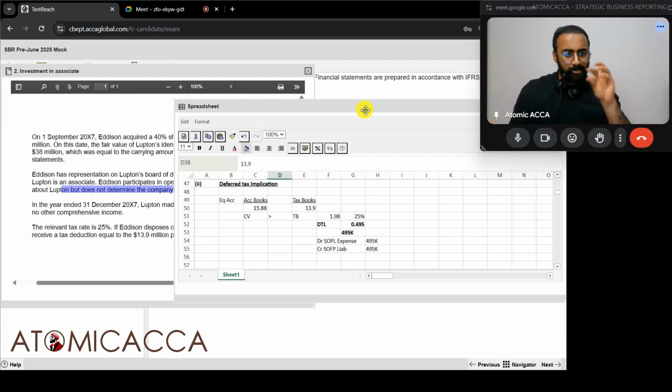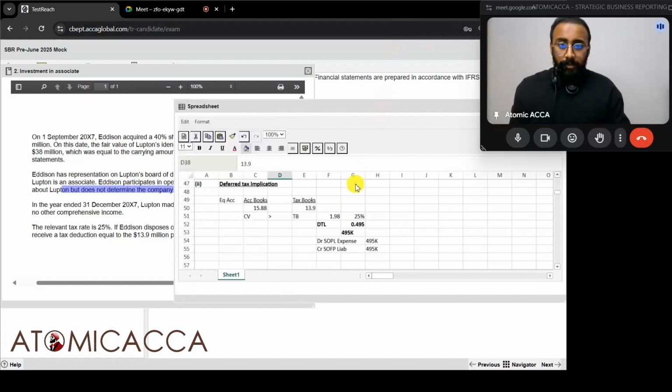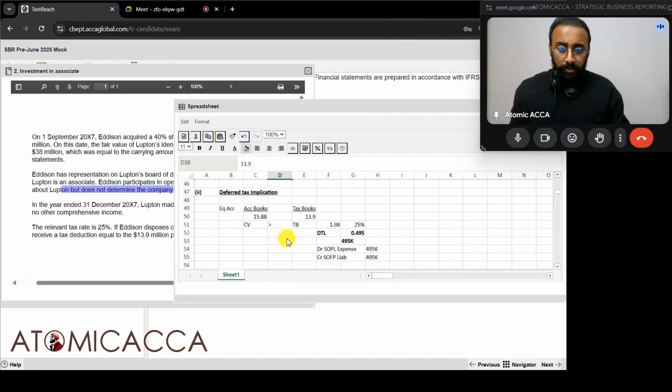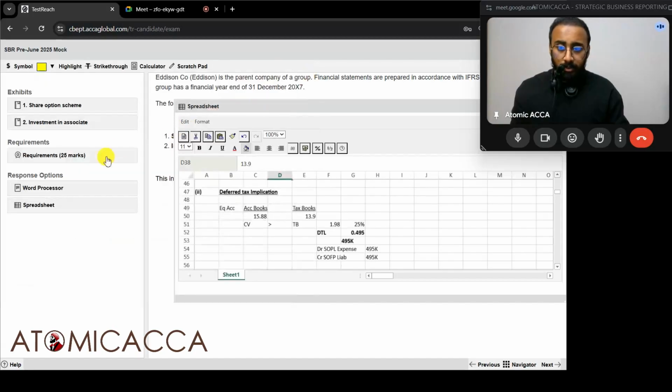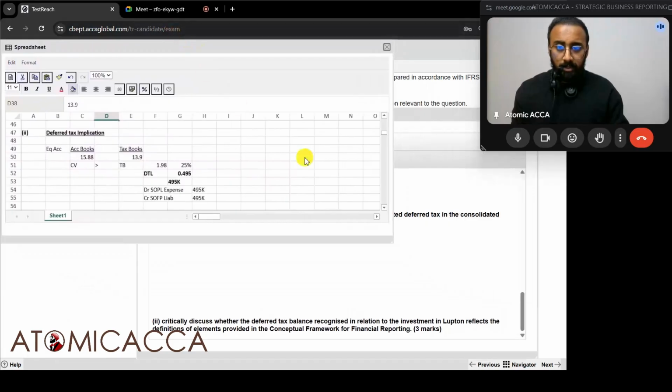So here, this is the key concept we are going to bring when we are discussing the points. Because the company is not controlling the dividend policy and hence the control is not with them, they are good to go with recording a deferred tax. Cool. Now we're done with the calculation bits. Hope you have understood the accounting part and all. Now let's write the stories for this. Word processor. Just remember this is for 6 marks, so we're not going to expand it too much.